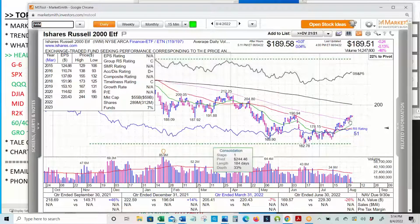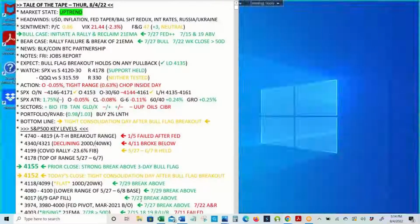IWN, here's the small caps. They did break out along with the NASDAQ 100 and the S&P, and they're trending higher and showing not really relative strength, but not relative weakness, kind of moving in line with what's going on with the S&P 500. That's what this relative strength line here tells me. So when it's flat and the S&P is going higher, that means it's performing about as well as the S&P 500. So that's an overview of the indexes. Let's bring up the tail of the tape now.